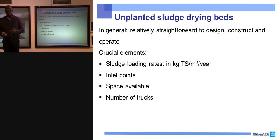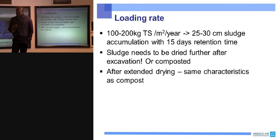And in the calculation, we also have to make a survey in the country in order to know the number of trucks you plan to welcome in your fecal sludge drying bed. And some numbers: 100 to 200 kilograms of total solids per square meter per year, 25 to 30 centimeter sludge accumulation with 15-day retention time. The sludge needs to be further post-treated, because after the drying time of 15 days, you cannot inactivate all the pathogens. When you make some measurements, you realize that the number of helminth eggs is relatively high, and you need to post-treat it in order to reuse this dry solid as a compost, for instance. And if you dry correctly, after 3 months these solids become something like compost.